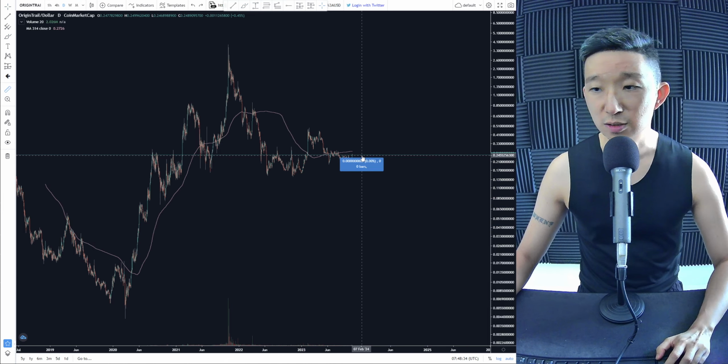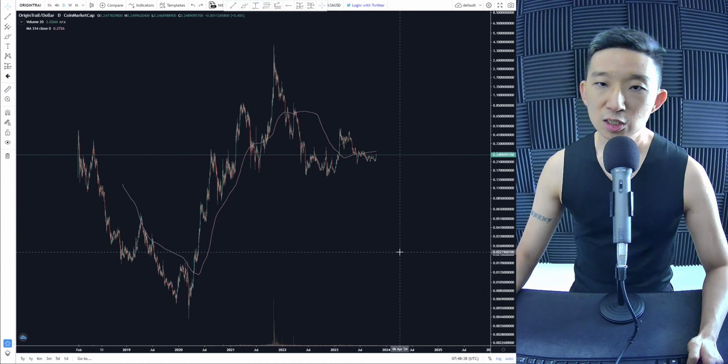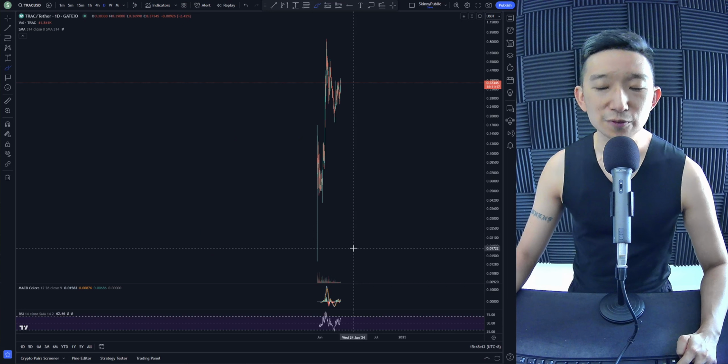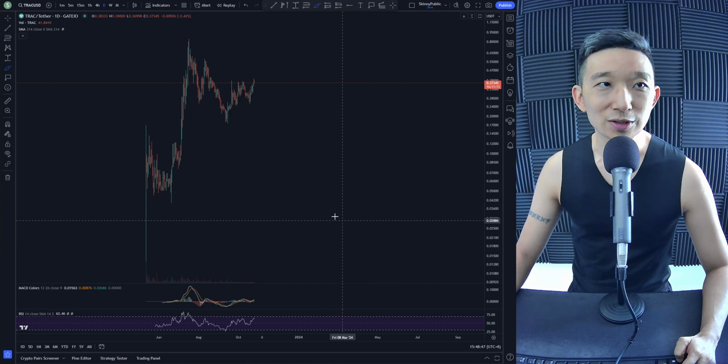24 cents to 5 cents is brutal. It's about 78%. It's not looking good though. I'm expecting more downside for OriginTrail, so be very, very careful about rushing into a trade too soon for OriginTrail. I still think that OriginTrail is going to hit much, much lower.